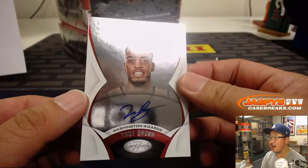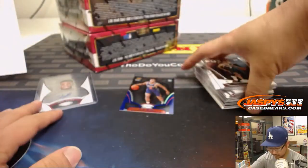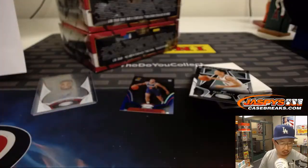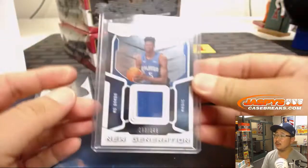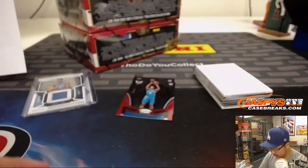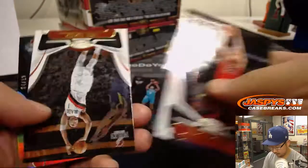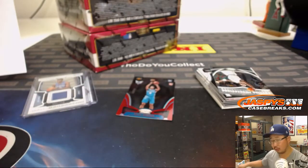Certified potential, Troy Brown for the Washington Wizards. So I'm going with that road game back-to-back thing. Wizards, Richard Johansson, you're a wizard, Richard. New generation for the Magic, Mo Bamba, 93 out of 149. Orlando Magic, that goes to Aaron Kreger. There's Miles Bridges, 299, Charlotte. And Anthony Simons, 4 out of 10, for William and the Trailblazers. Nice. That card is gold, William. Gold.